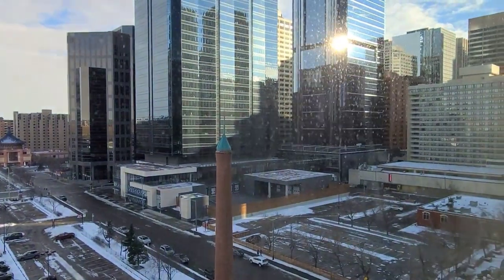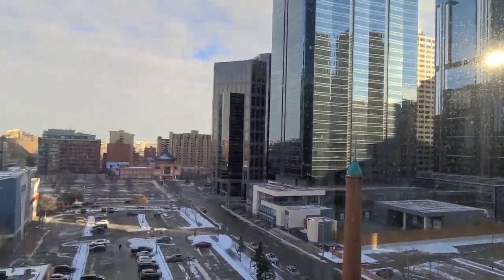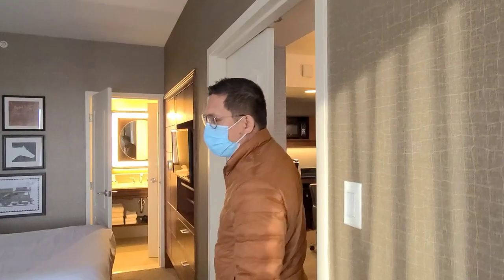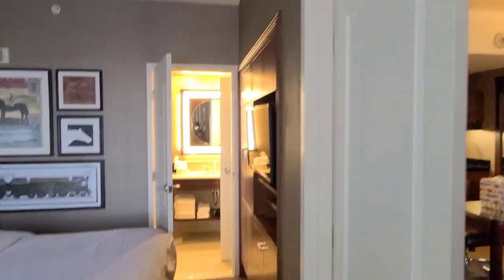So we are overlooking the city proper. So there you go. There are lots of buildings here. We are in Sheraton Euclid, because of this little girl. So this is the TV. Yeah, I think this is like 22 inches.